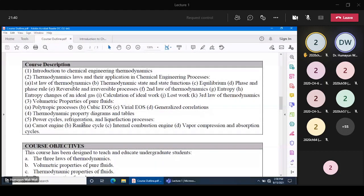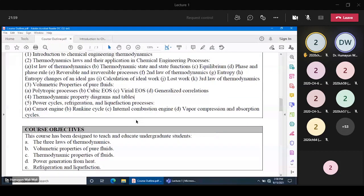Then finally, a very important application is in refrigeration. So how does a refrigerator work, and what are the different kinds of refrigeration cycles? You will discuss this. And liquefaction, which is again part of this chapter 9, we will discuss how to liquefy some fluids by maintaining low temperatures. So, different kinds of engines. The basic ideal engine is called the Carnot engine. First of all, we will discuss this engine. Then a little non-idealized engine, which is called the Rankine engine or the Rankine cycle.